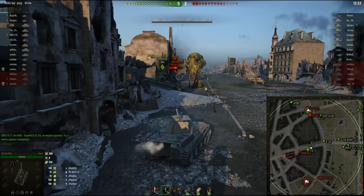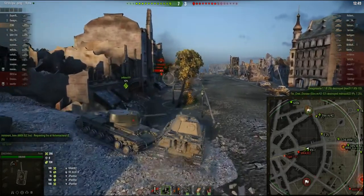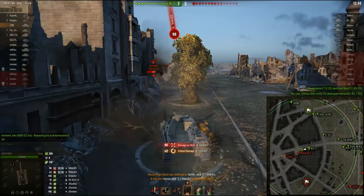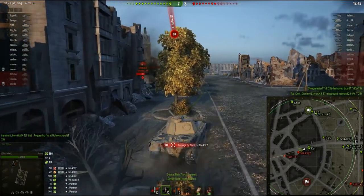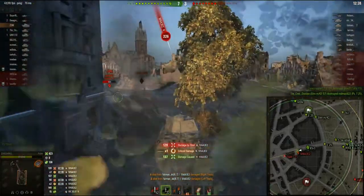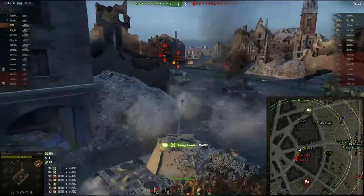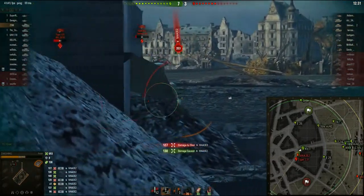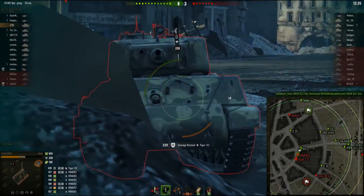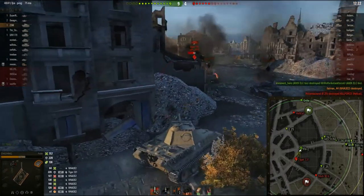This thing has such a small aiming circle, so it can pick up the snapshot fairly easily, and definitely playing off against these tanks like that, it works out fairly well. HE, not always the best idea, but hey, whatever, I guess.